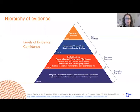Emerging practices are incredibly important as well, because the Education Endowment Foundation has found that out of all the things they've implemented in schools and measured through RCTs, the ones that started out as teachers learning innovation in their schools based on evidence have been the most successful. So we need to be fostering new practice and defining that new practice in order to share it across Australia.